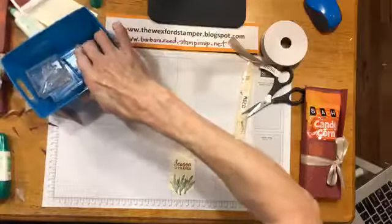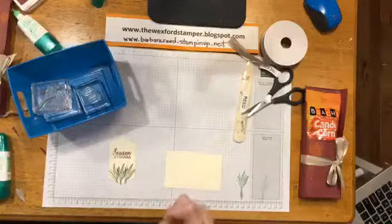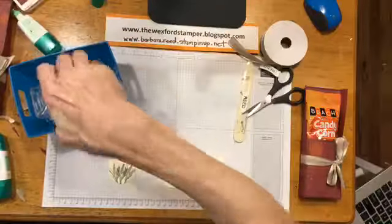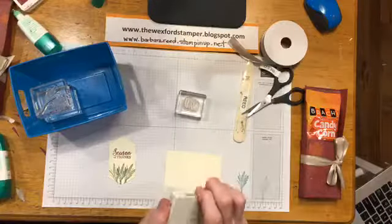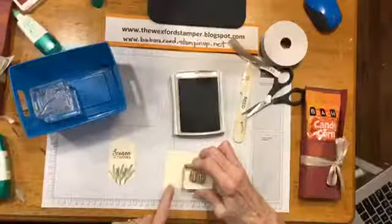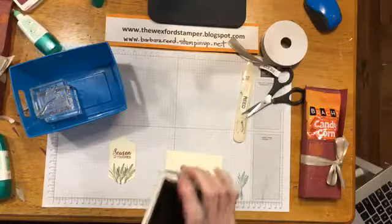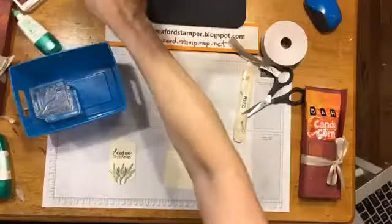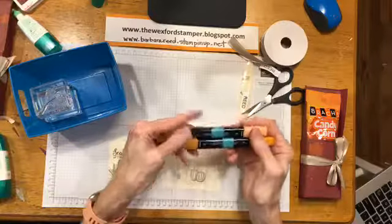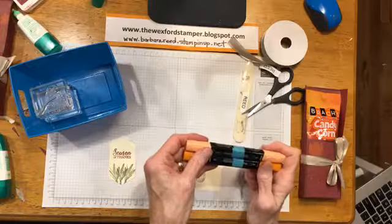All right, now let's go ahead and take a piece of Very Vanilla, and we're going to work on the little pumpkins here. They're so cute. I'm going to get the Crumb Cake out again, and I'm going to go ahead and stamp that with the Crumb Cake right onto my Very Vanilla cardstock. All right, now I'm going to pull out my lovely alcohol blends. These are in Pumpkin Pie. There's not a better color that we could use.